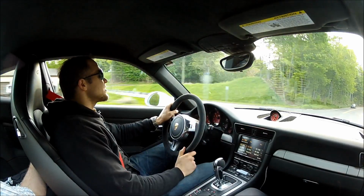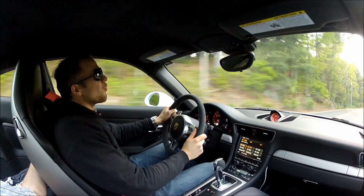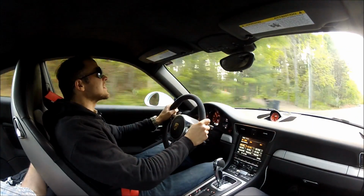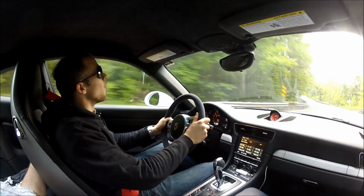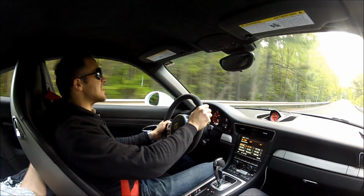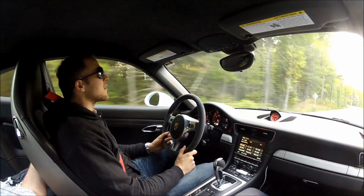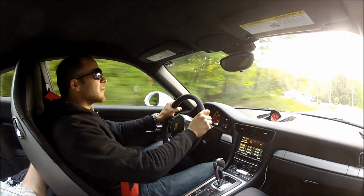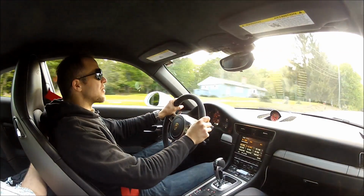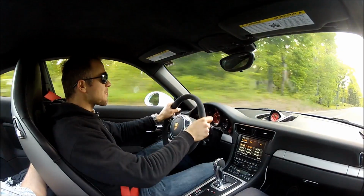What is up, guys? Today is a little bit different pace for the channel. We're sitting here in a 2016 Porsche 911 GT3, 991.1. This is the 3.8 liter naturally aspirated, 475 crank horsepower. This car is minimally optioned. It has the basic steel brakes, but it does have AC, navigation and radio.